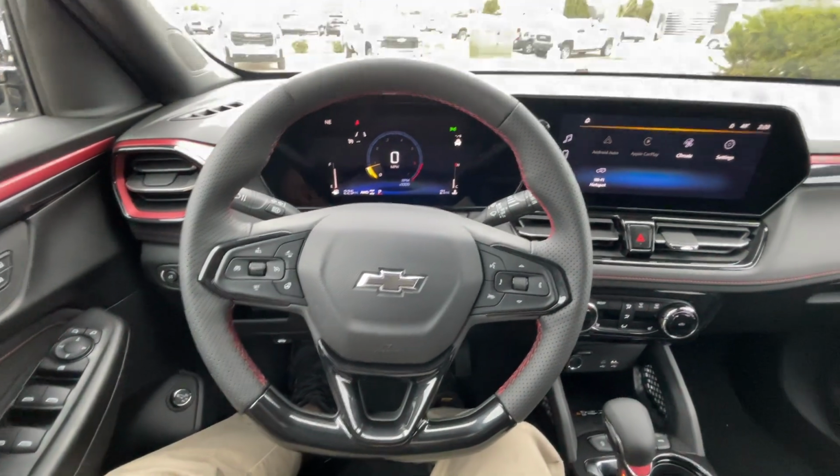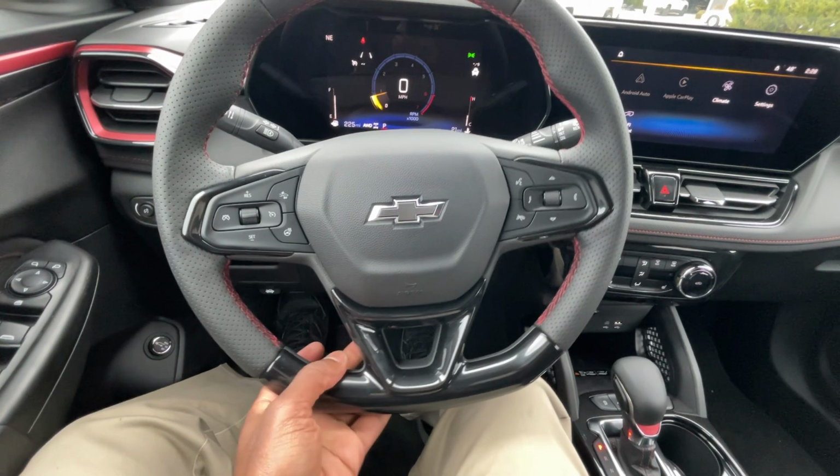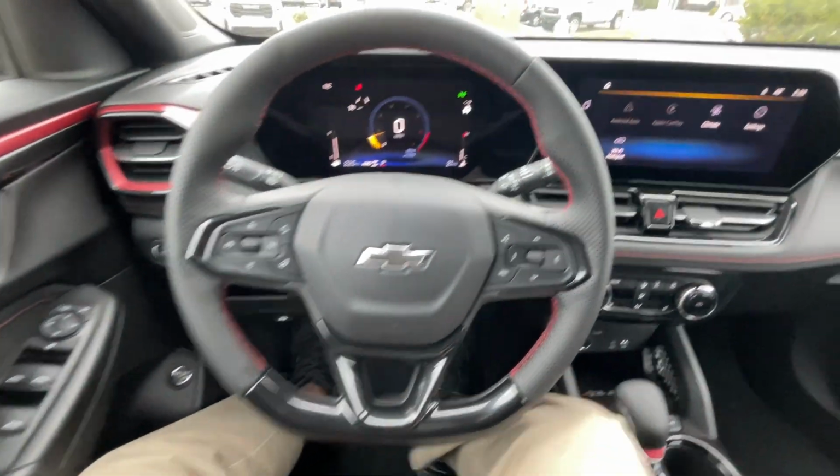So we do get a nice leather-wrapped steering wheel here, and I love having that. I don't even know what that is. It's kind of like a flat-bottom feel to it in a different material. My hand's kind of wet because I just ran this through the car wash. But there's the horn sound.